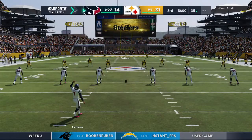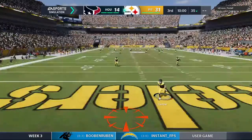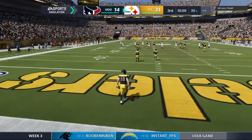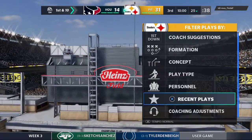Coach. So time for the second half as the Steelers have the lead, and they will also be receiving the football here to start the third quarter. Fielded near the back of the end zone, and the half will begin with a touchback.